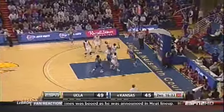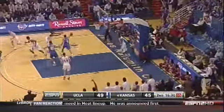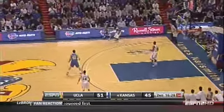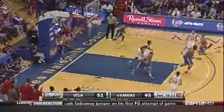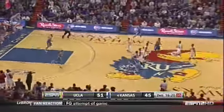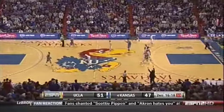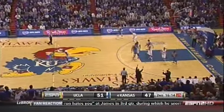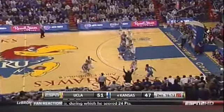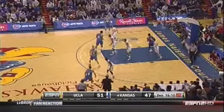Anderson getting into the paint, uses the left hand. Biggest lead of the game for UCLA. Jeremy Anderson has been a nice catalyst. Good look. And Marquise Morris right back to the other end. He's got 9. You always love when your point guards put their eyes on the other rim because they can see the whole floor. And that was a good job by Tyshawn Taylor.